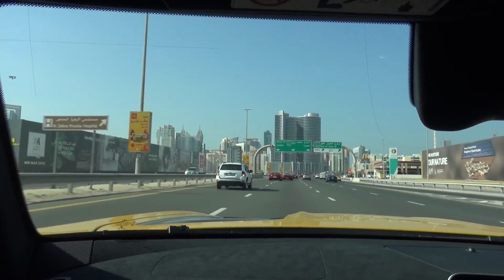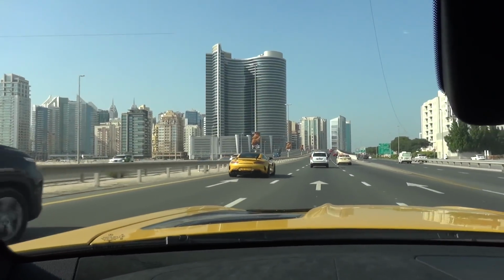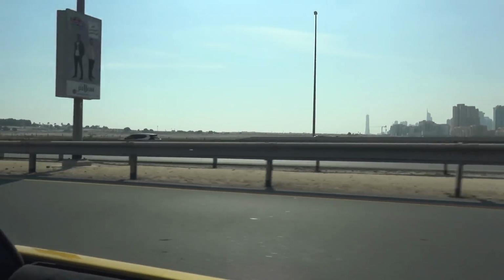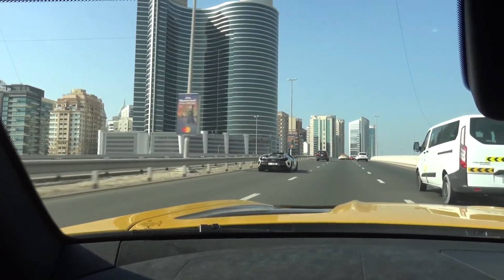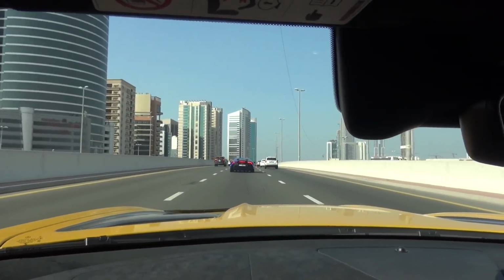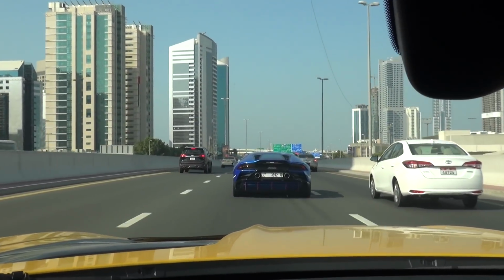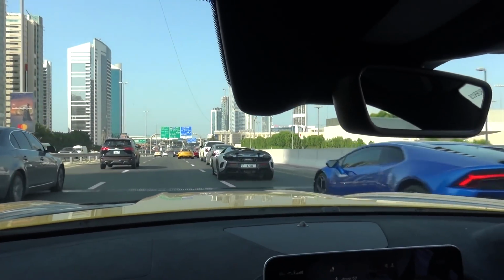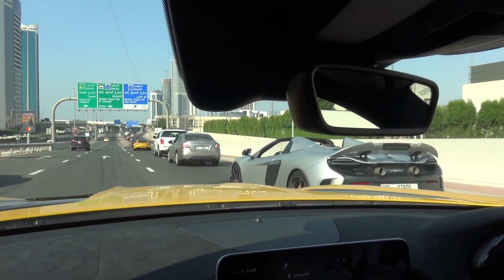Yeah, keeping my eyes peeled at what's behind us. The burbles of the other AMG GTR with its cross-plane crank engine. Then we've got the silver 675 LT Spider coming through. Against the blue paint of that Hurricane Evo, as I'm going to end up sneaking through a little bit, I think. We'll tuck in, hopefully the Lambo lets me go.